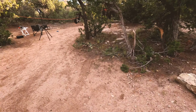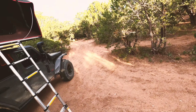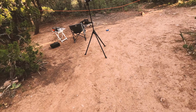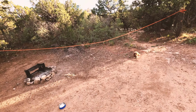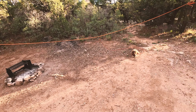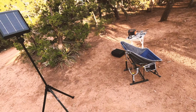Sun's starting to set. I'll probably launch one of the drones here in a minute. I already got some footage, but we got some storm clouds rolling in over there. Bosco over here is finally calmed down. He's already escaped out of his harness twice. No, three times tonight. He did once at the Mogollon Rim yesterday. So I'm having to keep more of an eye on him than I actually expected to have to.